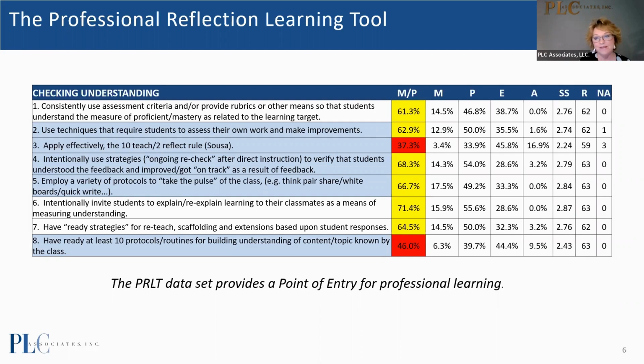What pops out? Well, we have the stoplight color coding, which is consistent with all of our reports. And you'll see moving from awareness, I've heard of this, emerging, I can kind of sort of do this, to proficient and mastery. We take proficient and mastery, put it together, and that gives us our M/P score. We want this to be in the high yellow or green. Why? If we have teachers consistently applying research-based best practices in their classroom, then we have assurances of a higher probability of our students doing really well.